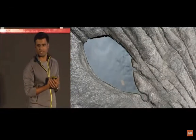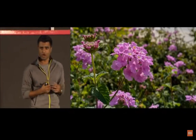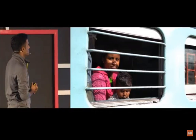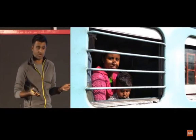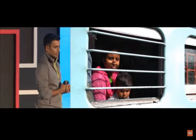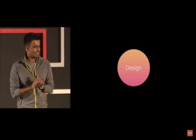You can even see some details in the puddle of the clouds. This shows off the depth of field, and you still have good, accurate colors on the flowers. And here is a nice photo to show the high dynamic range, beautifully exposed, and still really nice colors. Okay, so that's the camera.